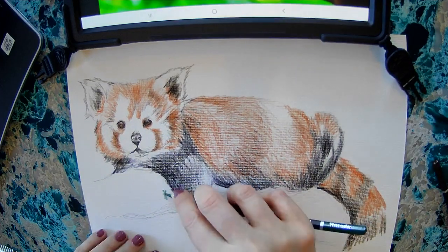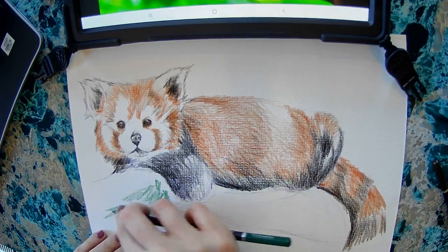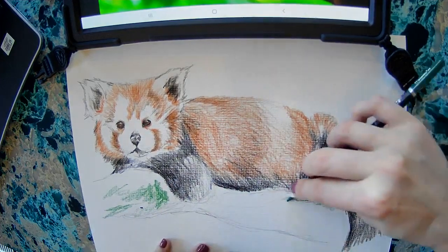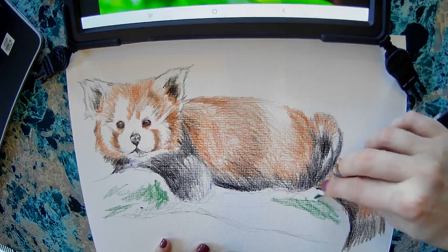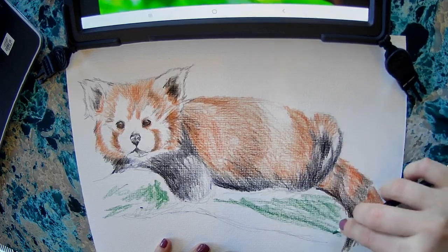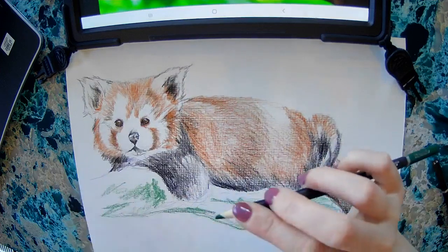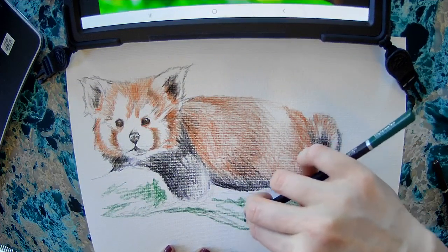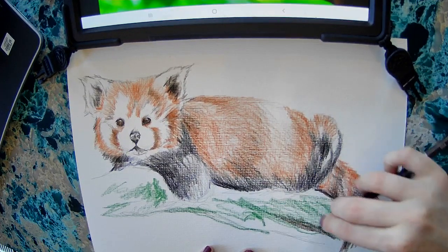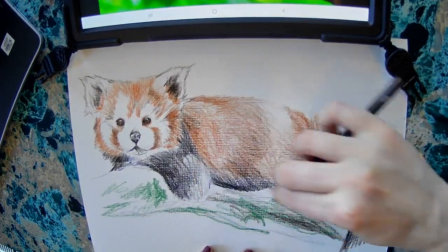There's a lot of green on the tree, which I'm going to try and depict. Add a bit more colour to the page. I'm using the side of the pencil just to work it in quickly, creating a bit of texture that way. And then in with the brown as well, doing the same thing. I'm not spending too much time fussing on this bit though, because the focus needs to be the panda, not the tree.